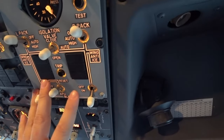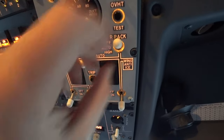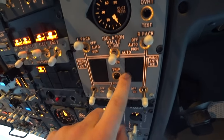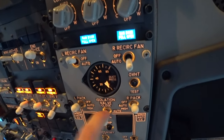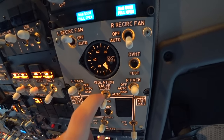So the bleeds are on right now and PAX should be on here with those switches, and isolation valve, some indications. It's actually very, very simple. This is duct pressure that we need for engine start, to check before the engine start.